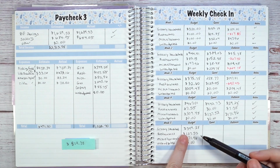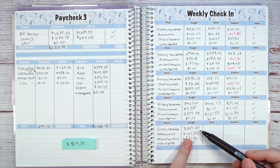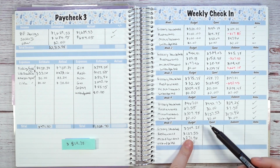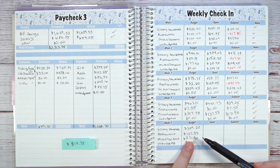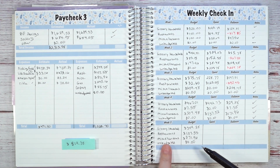So I had $344.28 budgeted for the weekly check-in, for week 5 of the weekly check-in. Restaurants, I had $107.55. There was an error in this as well, and we will go over that in a minute. I actually didn't have that much in the budget, but that's okay. It's all going to be covered, no problem.